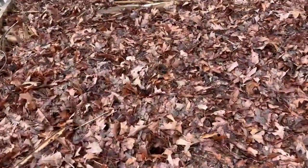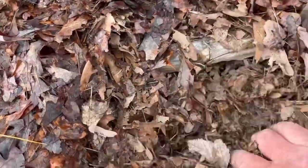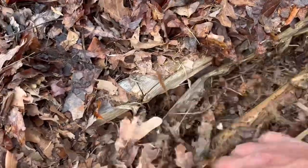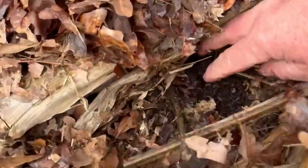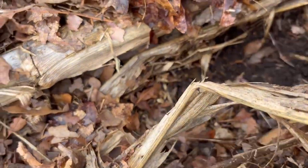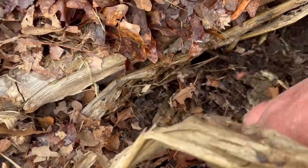If any of y'all seen the video where we put these gardens to bed, the corn stalks that we tried under here have sort of started breaking down. But man, let me tell you, look down in there. Let's see, look right there. Look at the worms just in that little spot. And they're working. That cardboard is completely gone. There's no cardboard left. Them worms have worked on that.